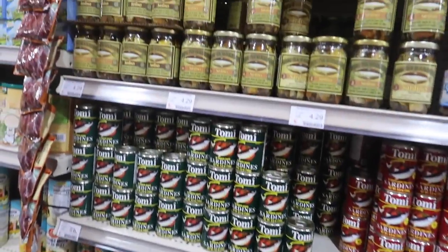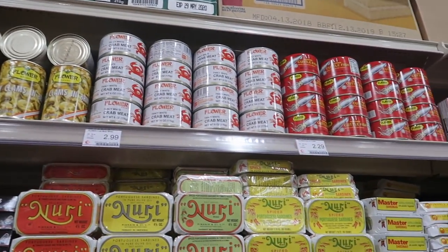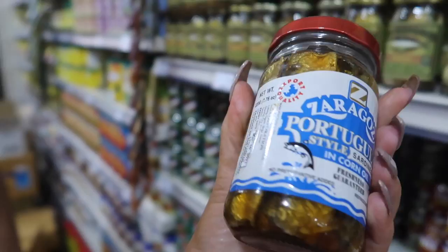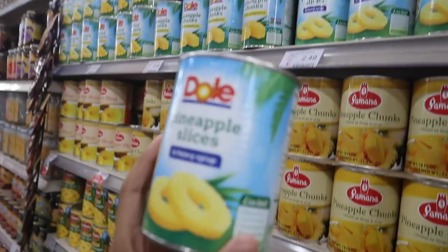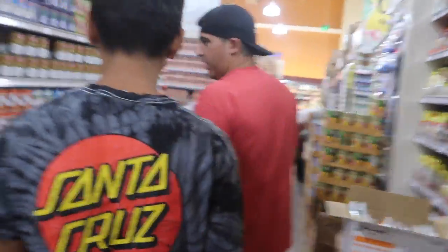A lot of canned goods to pick from. Maybe clams, clam juice, crab meat. Portuguese sardines. Jack. What makes them Portuguese? Look at these, you can actually see them. Baby clams. Oh, let's get some of that. So you ready to pick? Yeah. Green pineapple slices. All right. And heavy syrup. What did it say? In heavy syrup to aisle five.